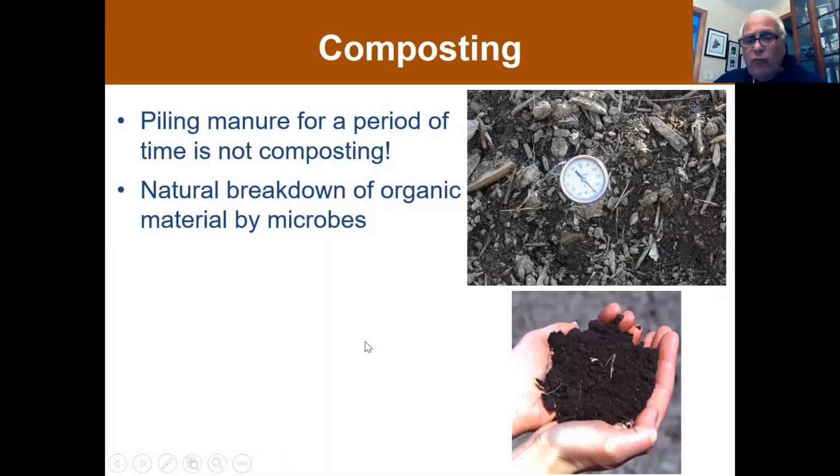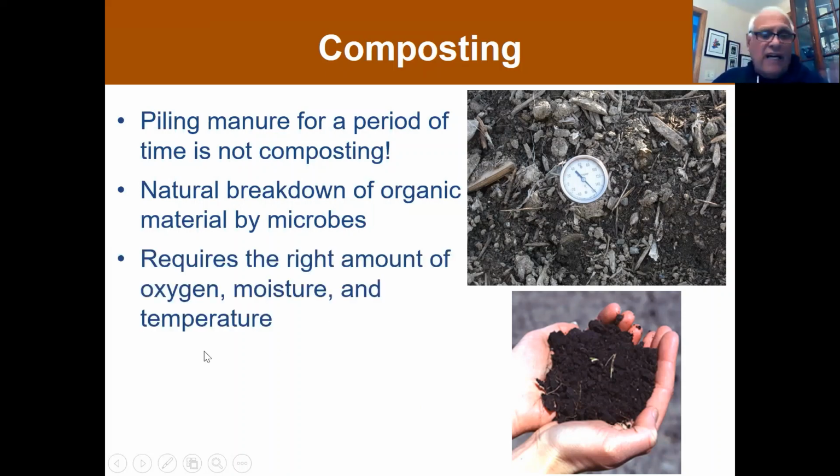So, if one of these is not there, if it's too cold, or if the carbon nitrogen ratio is not good, or if the oxygen is lacking. Most of the time the oxygen is the limiting factor. If sufficient oxygen is not there for all these microbes, the composting will stop, okay? So that's why they usually turn the pile of the composting materials.